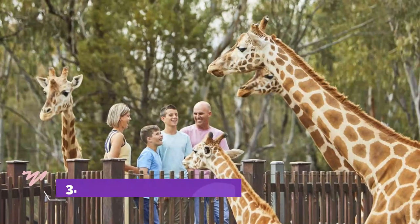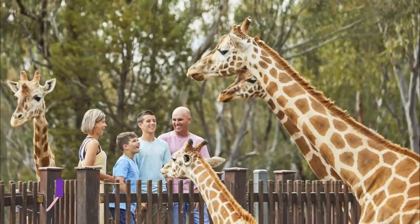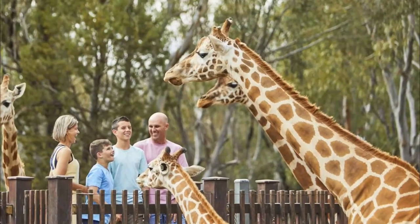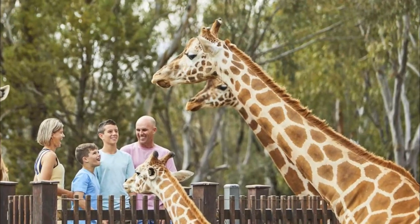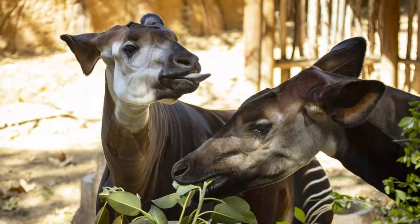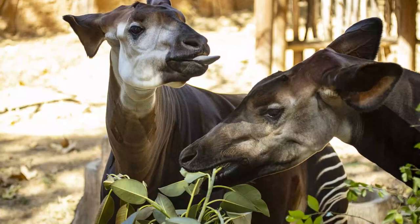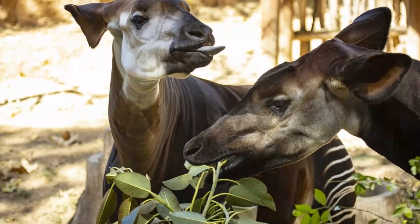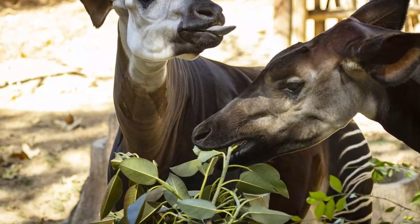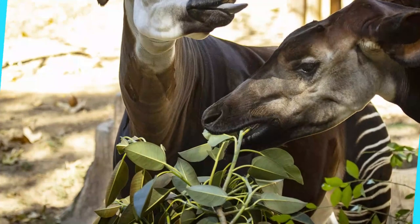Number 3. The New Zoo. One of the largest zoological parks in Europe, Poznań's New Zoo provides a ginormous abode for its exotic residents. Its forest-like habitat is perfect for many of its larger animals, like elephants and giraffes, who roam more freely than those in standard-sized zoos. For little legs, a land train is on hand to zoom you around exhibits including the Hall of Nocturnal Animals, home to sloths, armadillos, lorises, and more.